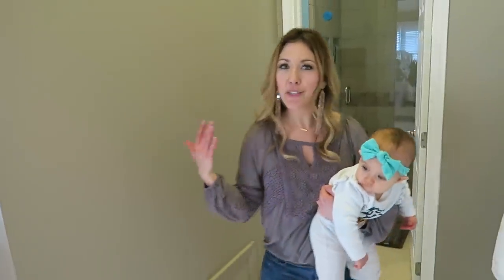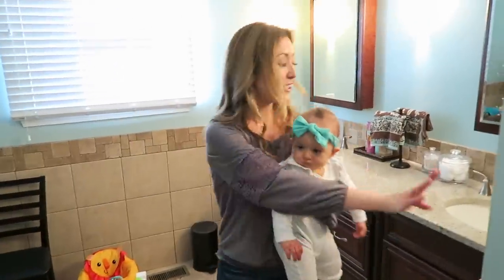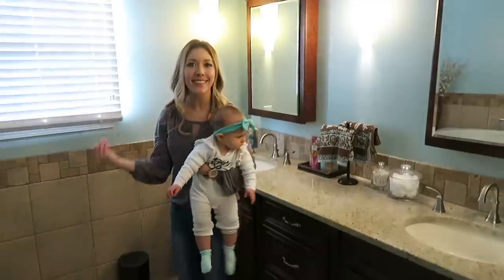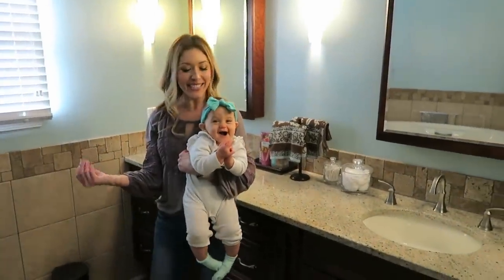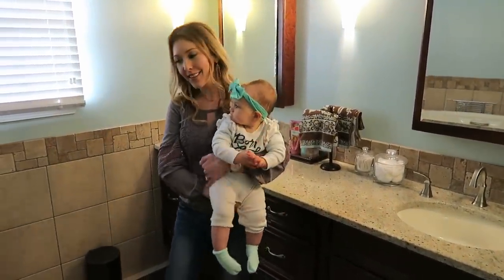All right, taking you guys into our master bathroom. Come on in. We've got our shower stall right here. It's got a ton of different jets. I love that thing. And then we have two sinks, which was our biggest non-negotiable when we were looking for houses. Yeah, it made mommy and daddy so happy to finally have our own sinks.